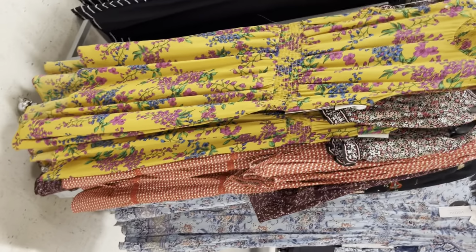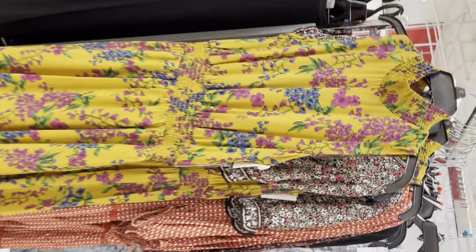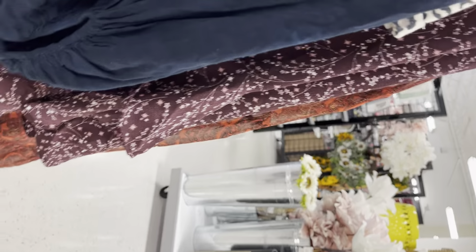Okay, take care. That's good. Oh, this is a cute dress. Wait, this is a cute dress. Wait, I'm gonna go shop. I'm gonna shop for a minute, okay? I found some clothes that I might want.